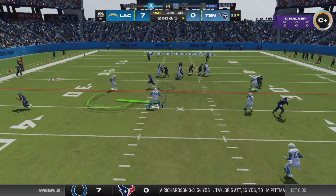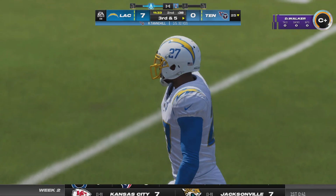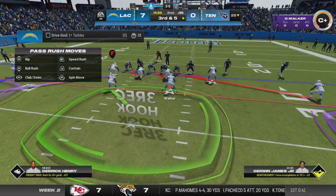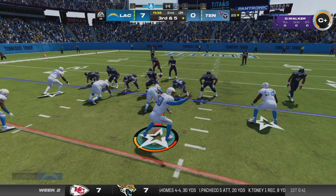On 2nd down, here's Tannehill. And his throw is incomplete. Had an open man that time, but ended up putting a little too much heat on it, don't you think, partner? Absolutely. Just needed a touch more air under it. Instead, he fired an absolute bullet.